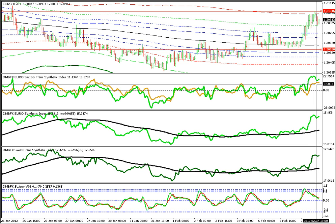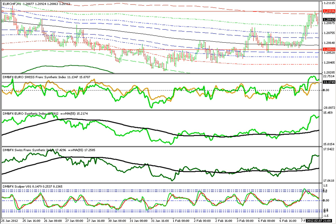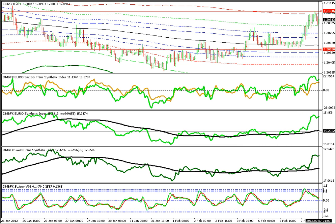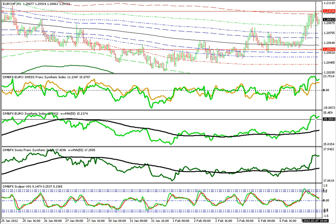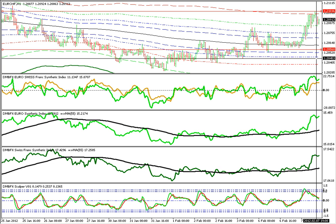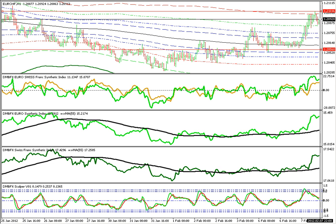pretty much level at the moment. There is a bit of a convergence taking place with the two pairs. And if we have a quick look at the long-term moving average lines here, you'll obviously see that both the euro and the CHF are performing quite strongly at the moment, which kind of explains the sideways movement that we're seeing at the moment.